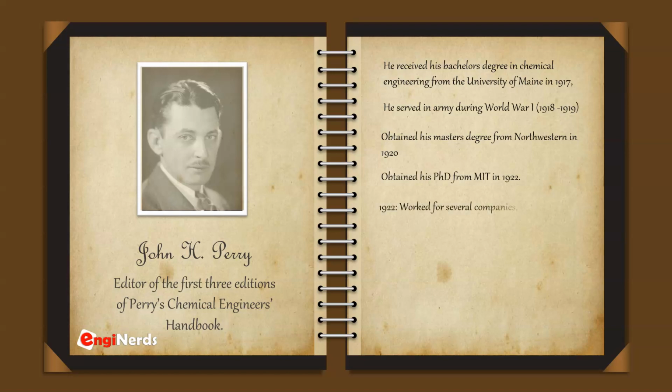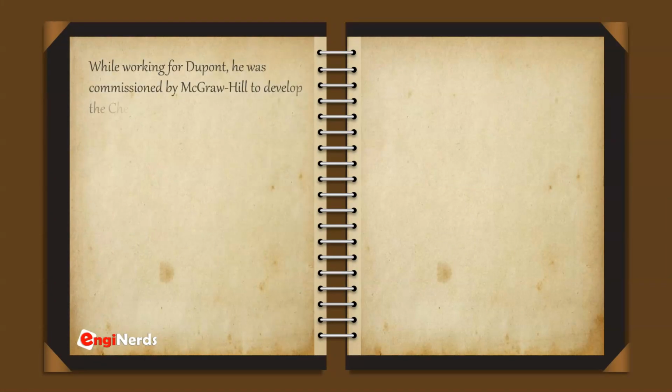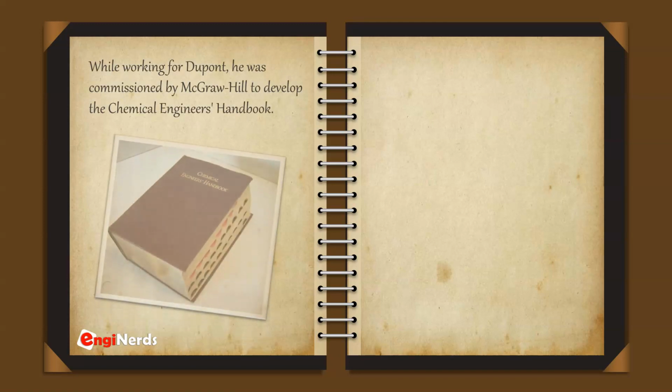After 1922, he worked for several companies but eventually joined the DuPont Experimental Station in Wilmington. He was a physical chemist studying sulfuric acid production, and remained with DuPont or its subsidiaries for the remainder of his career. While working for DuPont, he was commissioned by McGraw-Hill to develop the Chemical Engineers' Handbook.